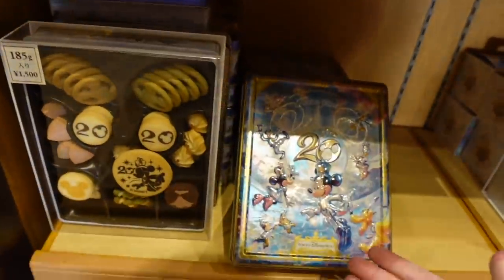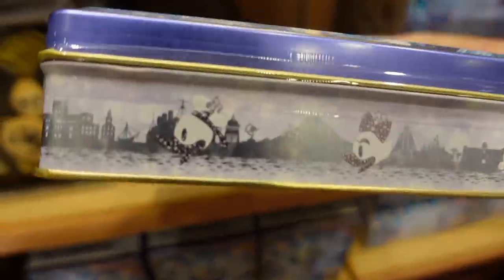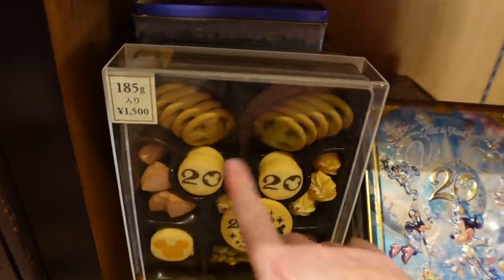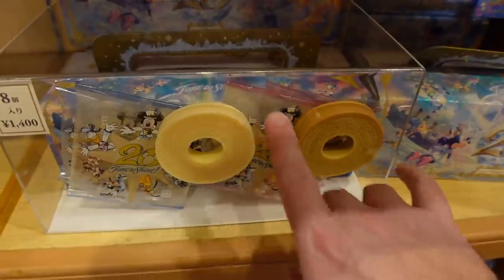Then we got some more. 20th anniversary of DisneySea. I did a vlog back in, I think, September of the 20th anniversary, so make sure you check that out later once you're done watching here. We've got more cookies. Cookies in here. And we got some cakes.